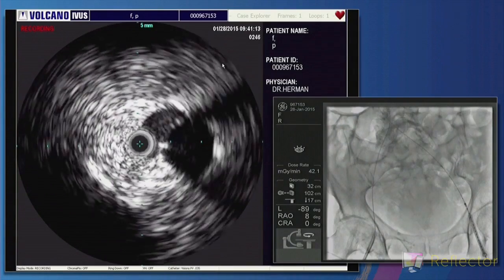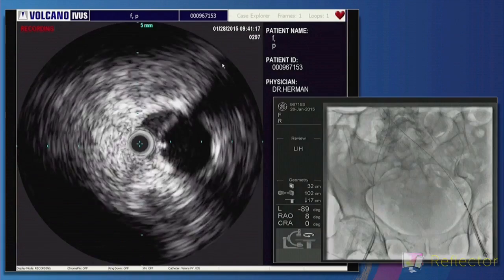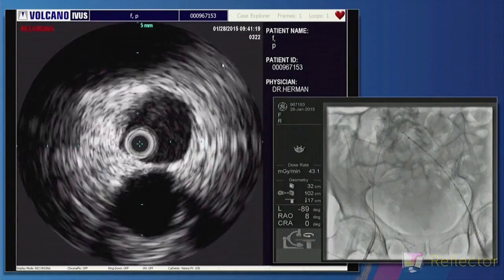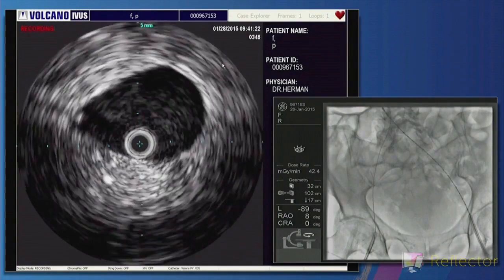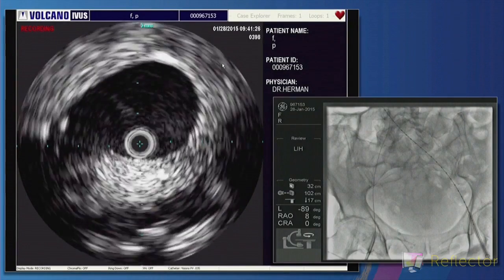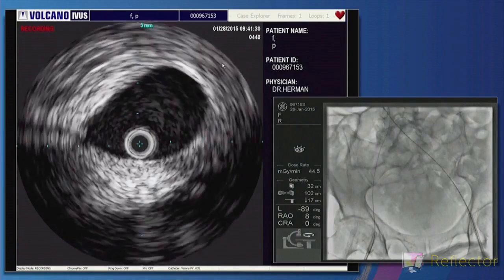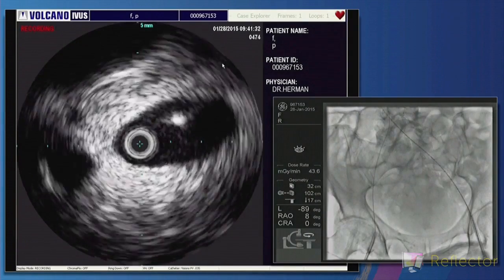So we're now going to go ahead and put the wire into the IVC. Thank you. And I'm going to advance the IVUS into the IVC from the left side. Okay, so we're now in the IVC here, and the wire is up in the IVC. I'm going to do my pullback right now. One more time now. Bear down. Hold your breath and bear down.